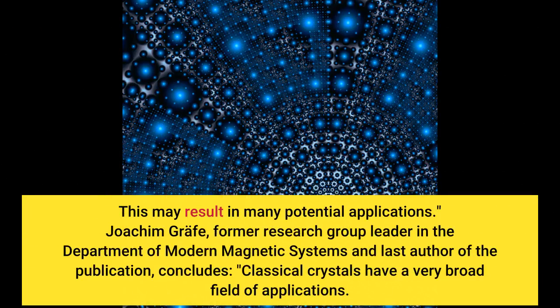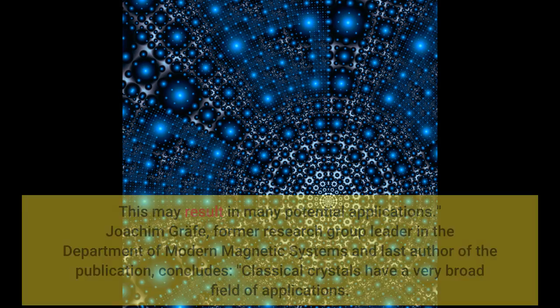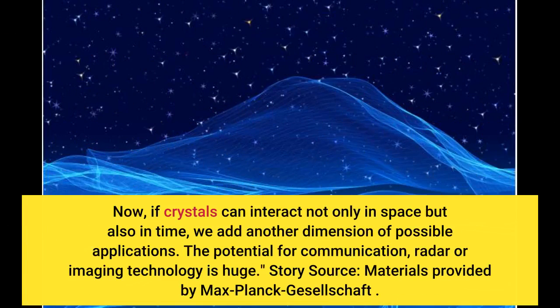Joachim Graef, former research group leader in the Department of Modern Magnetic Systems and last author of the publication, concludes, classical crystals have a very broad field of applications. Now, if crystals can interact not only in space but also in time, we add another dimension of possible applications. The potential for communication, radar or imaging technology is huge.